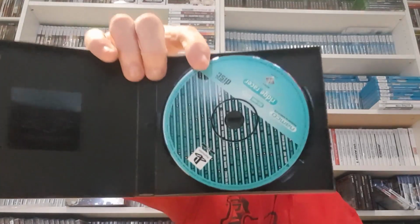And then Ridge Racer as well, a rental copy. Even the discs say "not for resale, rental only." I didn't know that. I thought it was just a normal disc in there. Yeah, it's pretty cool, I suppose. I've had some rental copies before.